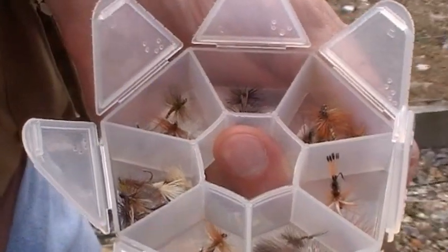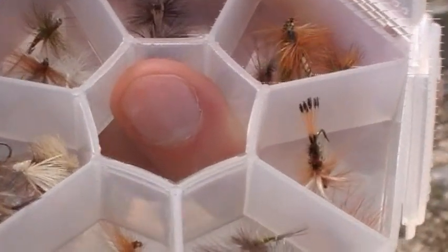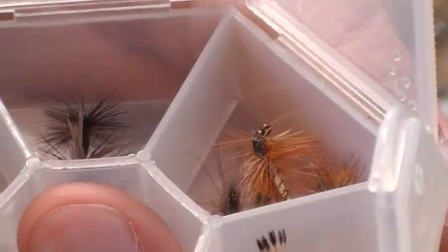Iain? I'm going to try and catch a big double figure brownie or double figure rainbow on the dry fly, and that's the goal today. Yep. So there's a real variety in here: olives, blues, duns, sedges.